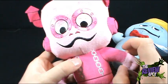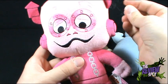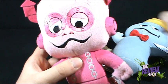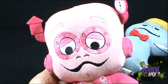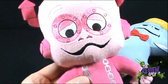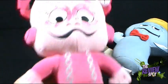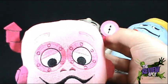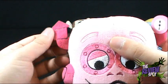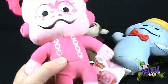Finally, we got ourselves Frankenberry. And the Frankenberry, aside from having a whole bunch of fluff on his ears here, I think is one of my favorites. Not only in the cereal form, but also as the stuffed plushie here. He's got himself his chains. He's got himself the clock up in the top corner there and the little steam pipe. Yes, Frankenberry does look very cool indeed.